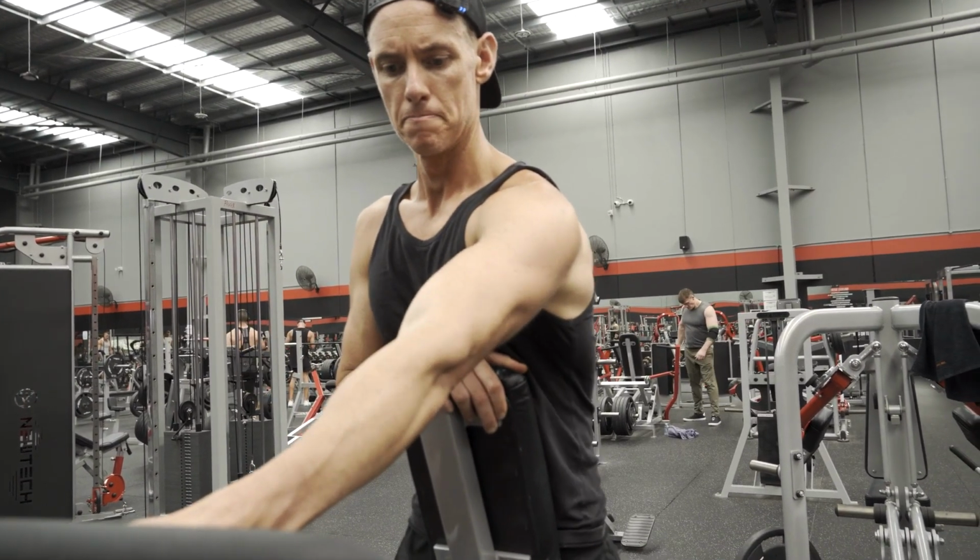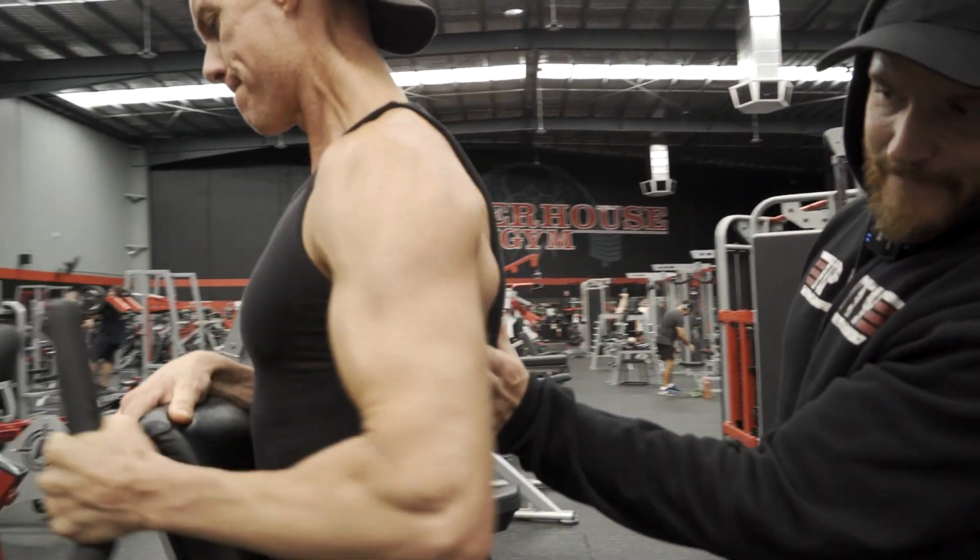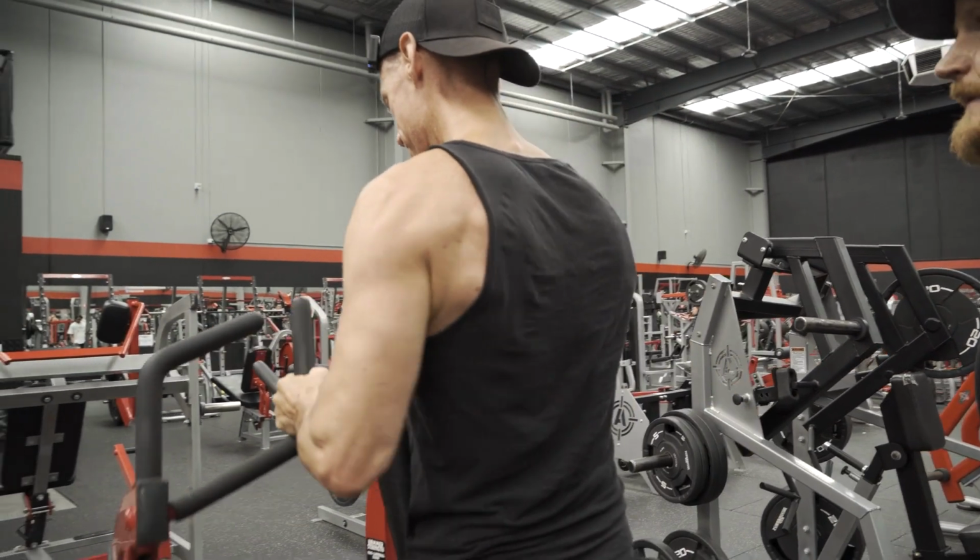All lats, let's go. Yeah, there it is there. You can capture that, Joe. There's the lat. Boom. It's all around here.